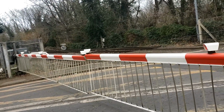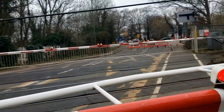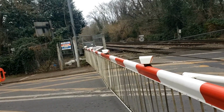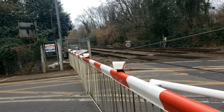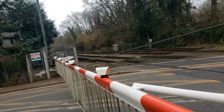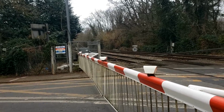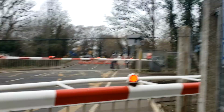Time now is 1:09 on the 4th of March 2023. This is for your 1:12 South Western Railway service to Hampton Court. Should be coming down the line.